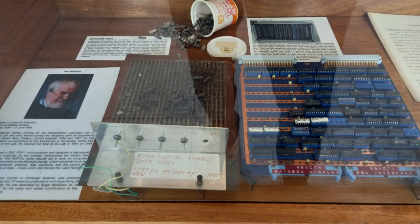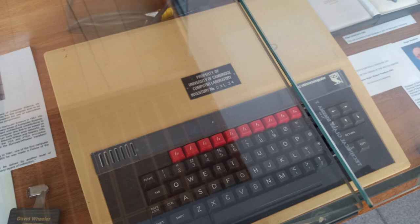During the breaks in between the challenges, I looked at some of the displays in the William Gates Building. Here's what I found.